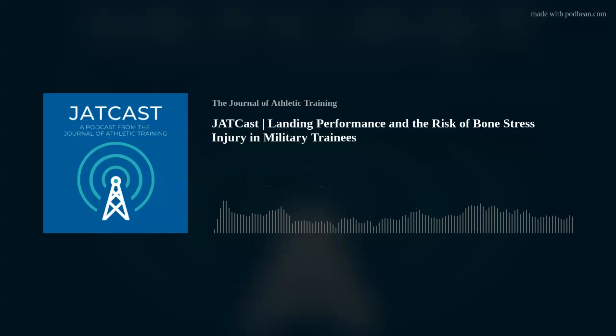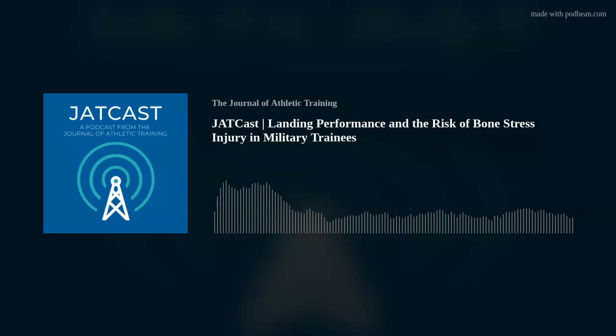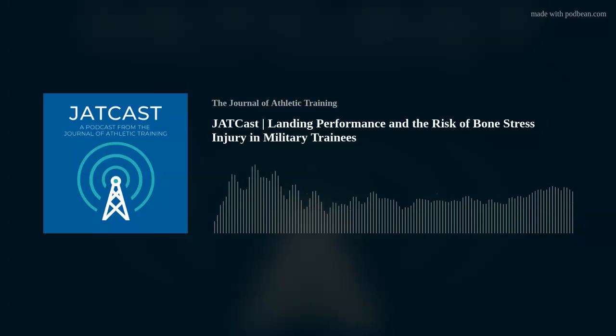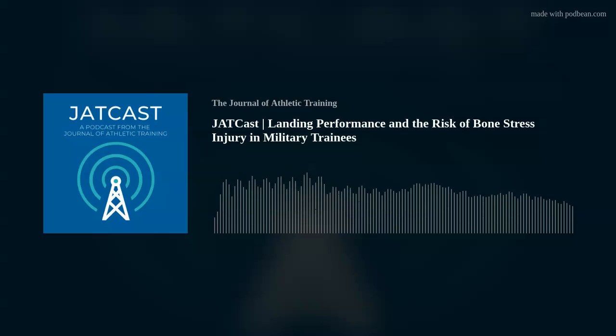Here are the results. A total of 54 lower extremity BSIs occurred in 42 cadets during the study period, resulting in an overall incident rate of 0.07 BSI per 1,000 person days. The mean time to injury was 105 days, with a median of 43 days. The average LESS 22 score was 5.22. The authors found that the total LESS 22 score was significantly associated with the BSI incidence, where each additional LESS 22 item documented at baseline was associated with a 6% increase in the incidence rate of BSI over the course of the first academic year.